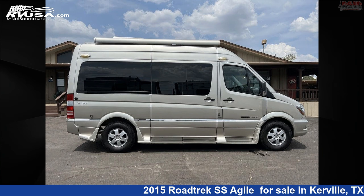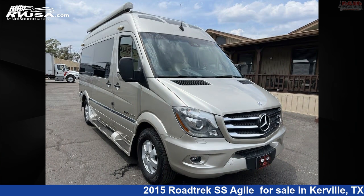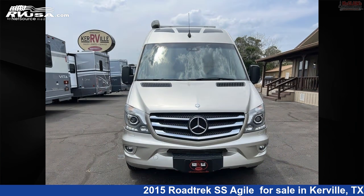This 2015 Roadtrek SS Agile is a Class B RV. It is located in Kerville, Texas, 78028 and is offered for sale by McClains RV.